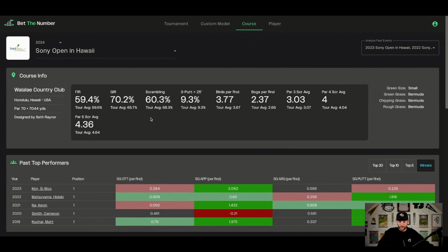Basic stats up here. You can kind of see it's pretty much an average course, compared to tour average, or easier compared to tour average in basically every one of these categories. Especially if you look at par 5 scoring. I mean, the tour average is 4.64, and you got 4.36 here. That's really where a lot of holes, those par 5s, get taken advantage of by these guys for sure. Again, I'm labeling it small greens because of how it's playing, and then Bermuda grass.